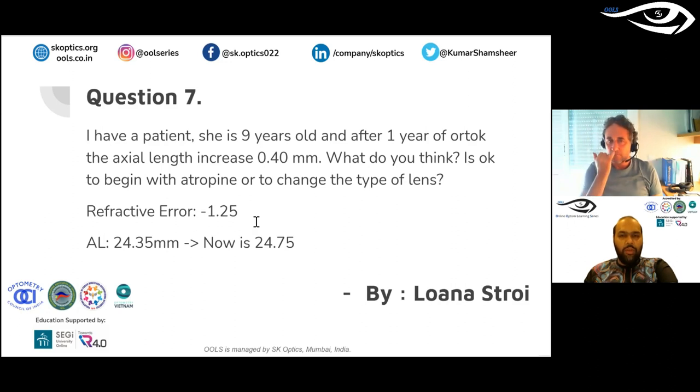That's right. Yeah, it's multidisciplinary. So you have to not only think about the fitting, but look at the other factors, nutritional, outdoor activities, and other things to make sure that absolutely you are not causing the myopia to progress. Absolutely. Right. All right.